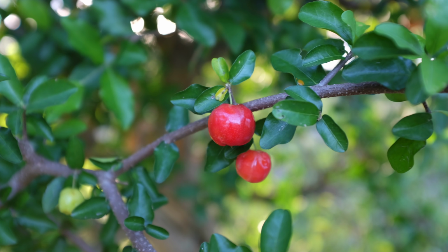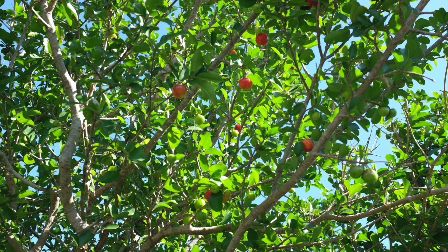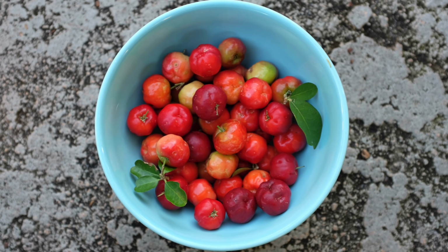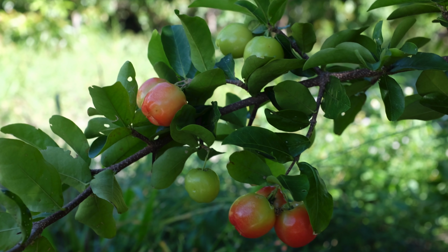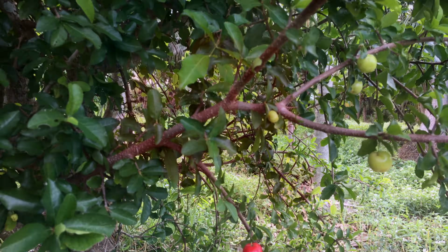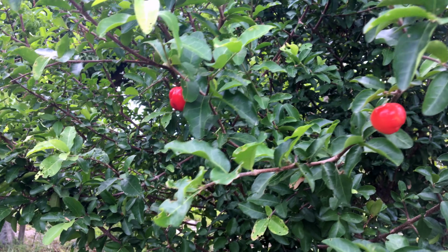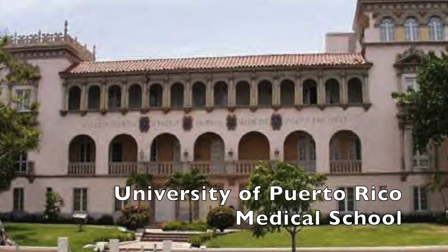For years, Barbados cherry was occasionally grown as a dooryard fruit in southern and central Florida. During World War II, seedlings were distributed for residential victory gardens and for planting in schoolyards to provide school children with a source of vitamins. After World War II, Barbados cherry became much more common and was even planted commercially. Its sudden popularity was a result of food analysis by the medical school of the University of Puerto Rico.